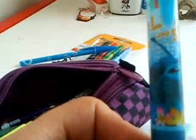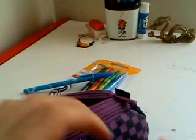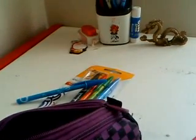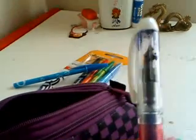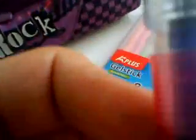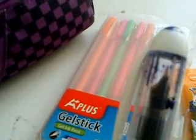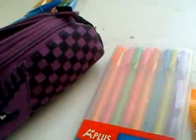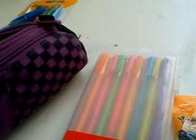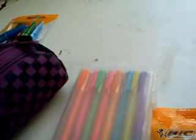I also have dolphins. And I really don't like it because it's the brand Reynolds. I didn't like it because it leaked a lot. These are not good. I don't recommend you buy this. And it's from my last year's Paper Mate mechanical pencil.